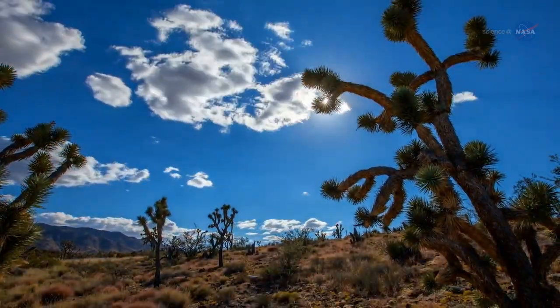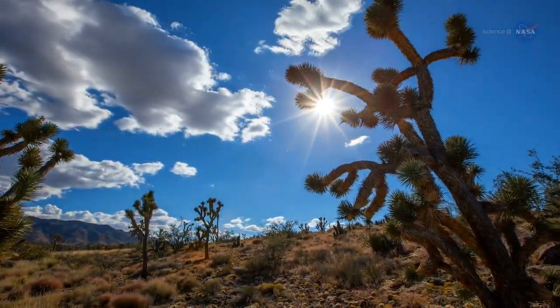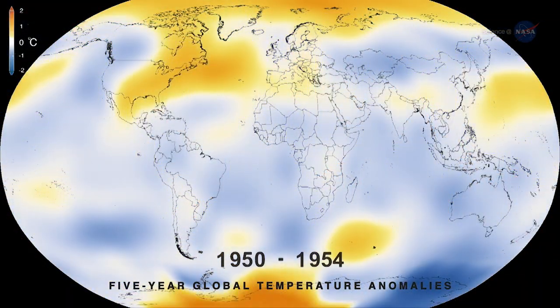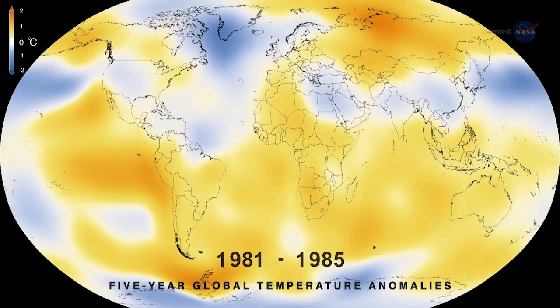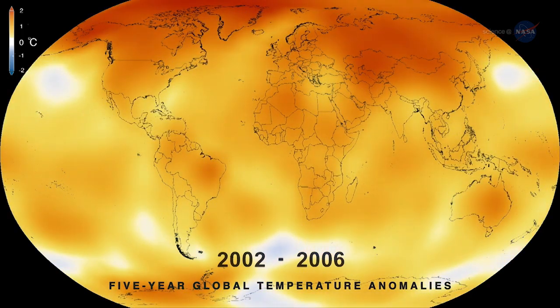Trying to understand climate without measuring the sun's input is like trying to balance your checkbook without knowing your income. Climate is measured over long time spans, decades to centuries and longer, unlike weather that changes over small timescales. To be able to connect measurements over long time periods, continuity and accuracy are key.